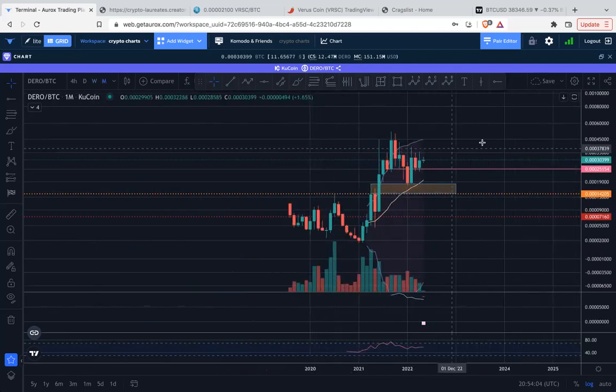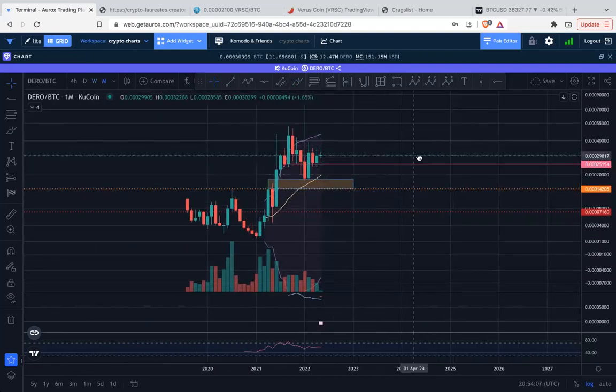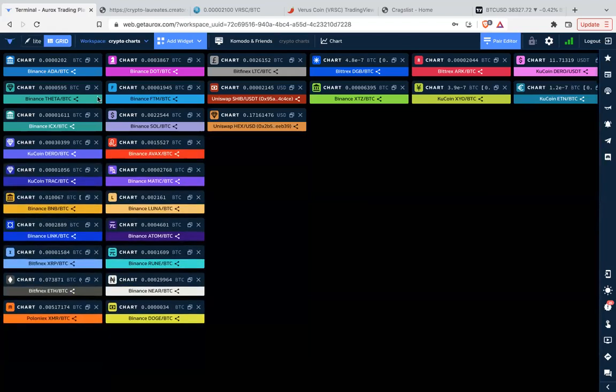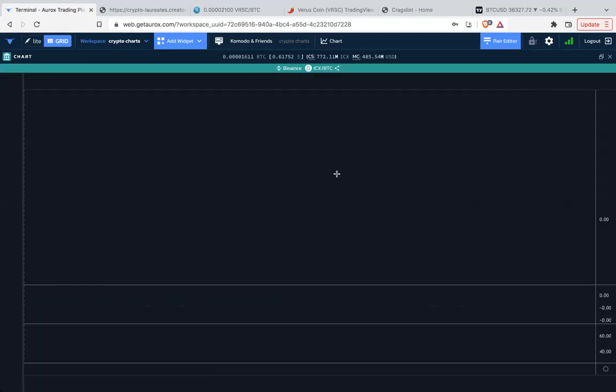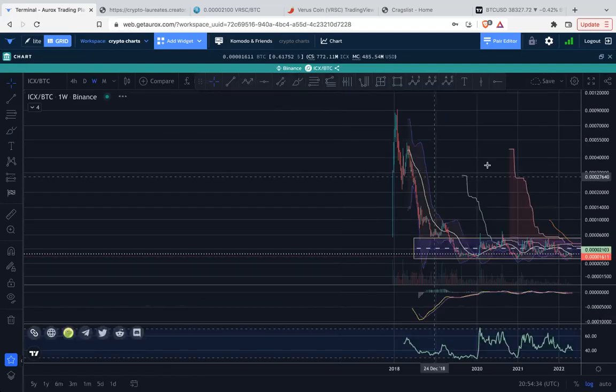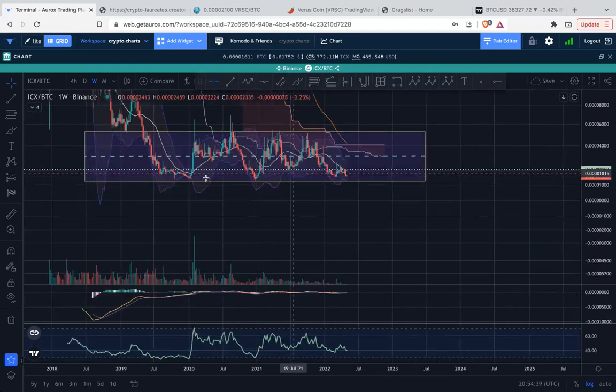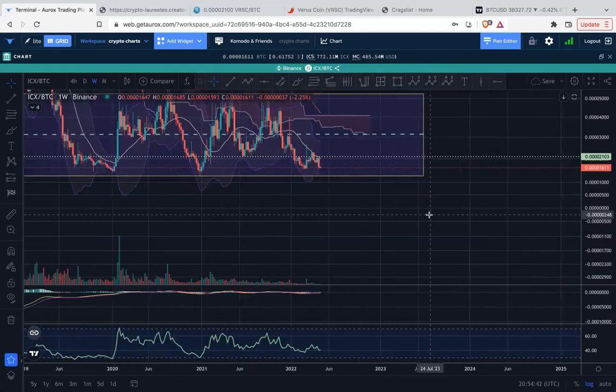The monthly is a bit more of a challenge to see. And then we've got lower levels carved out already. But by that point, you're below the 20-month moving average, and then you're really in a bearish scenario. Okay, that's DERO, monthly price chart. Now let's look at Icx. Weekly price. What we're really looking for here is, are you going to break below this rectangle, or are you going to hold it?